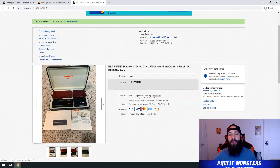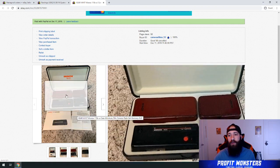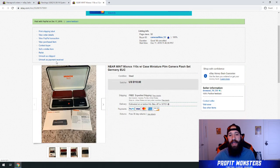This was another great pickup. This is a Minox 110S camera. I know nothing about these, but it was in mint condition with the owner's manual and everything. I looked this up on eBay, saw that the comps were good, and picked it up and listed it. Ended up accepting a best offer, just like the knives, of $100. And I just actually shipped that out this morning. Today is December 18th, 2019 for me.